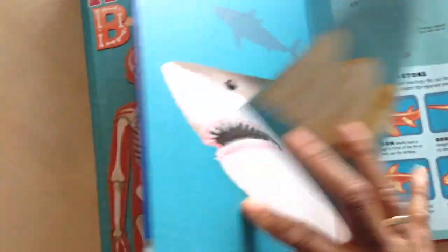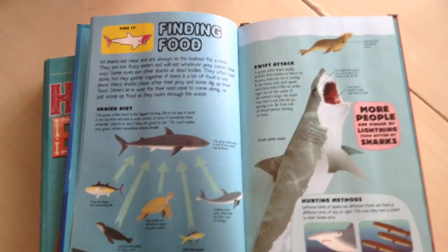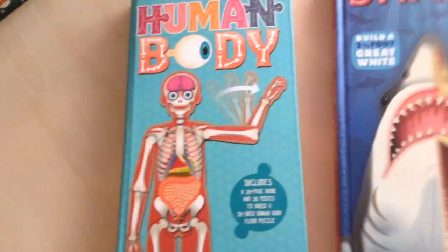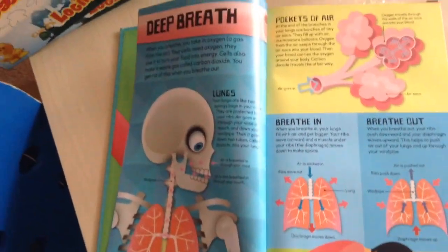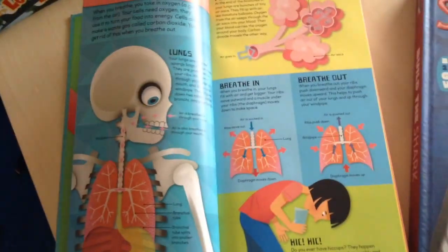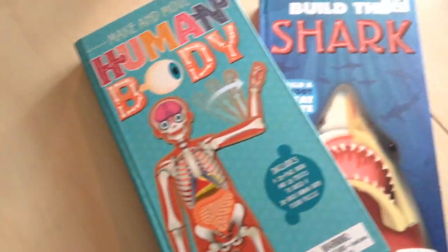Let's see, and then you can open it up here and see the book, and this is kind of what it looks like. And then you have your human body book, and that's what it looks like as well. So these two books here are another great Costco find.